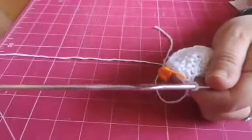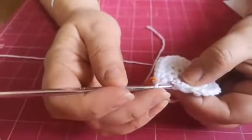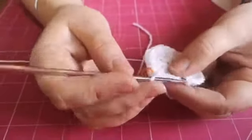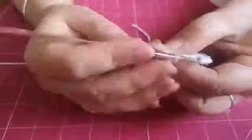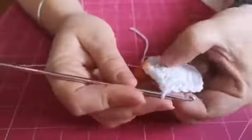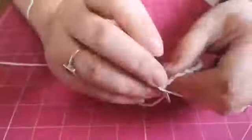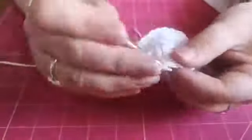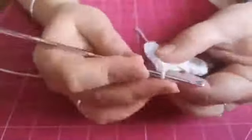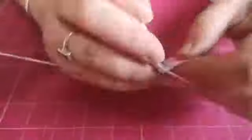And the next row is another increase row. So this time we're going to put 3 singles before we increase. So we're going to go 1, 1, 1. So 3 singles and then 2 into the 4th stitch. So that's 3 double crochets into the next 3 stitches, and then 2 into the 4th. So 1, 2, and then 1, 2. There's my 3 singles, and then 2 in the 4th. 1, 2, and then again round we go again.